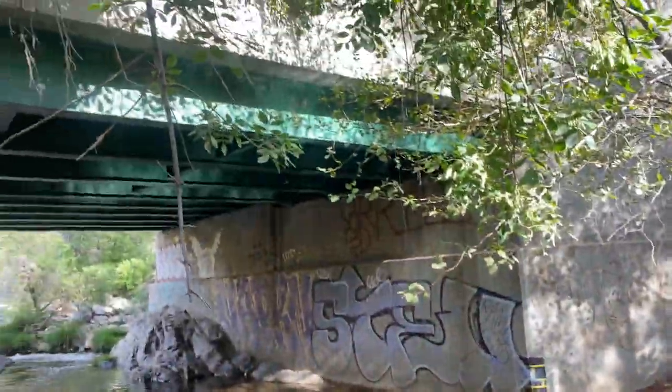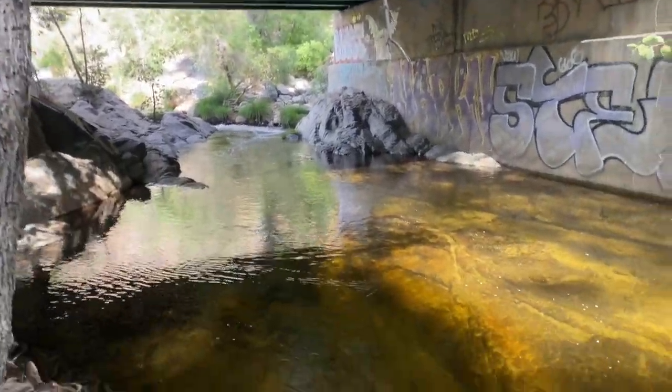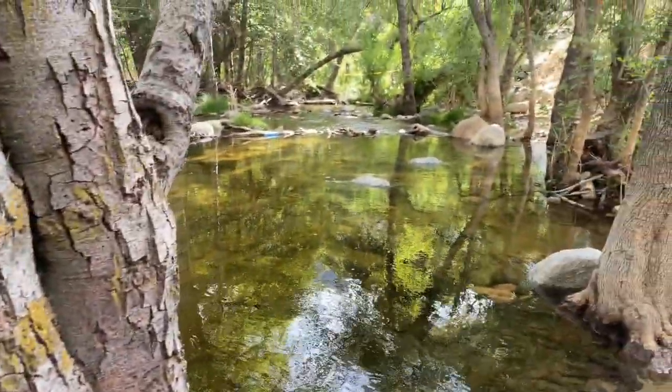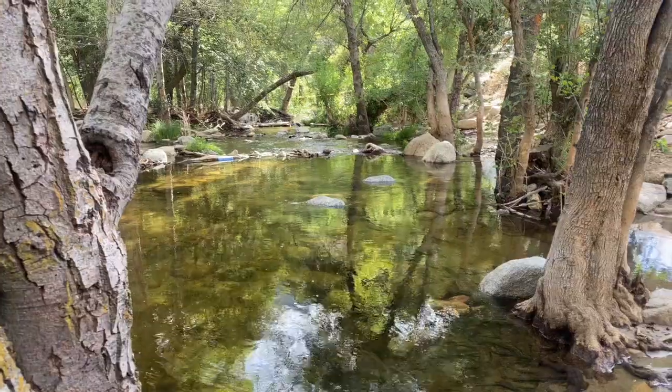And this is, of course, the bridge that goes over it. I want to go in the water. Yeah, it's so nice. You could literally float out here and have a good time. I think a lot of people do. But look at that little oasis. Isn't that cool? Is that not awesome or what?